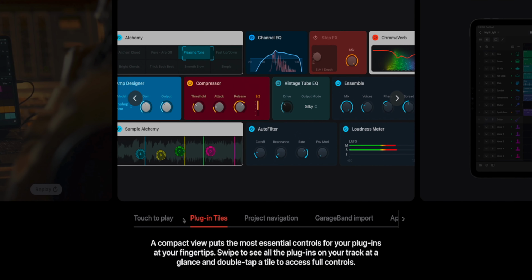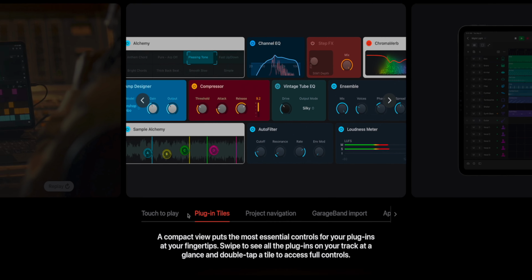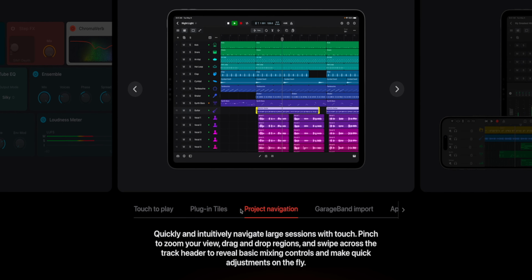You can control hundreds of plugins intuitively using the new plugin tiles feature, and it looks like these are reimagined at-a-glance designs of Logic's powerful stock plugins. Also, because this is on an iPad, navigating had to be simplified to pinch to zoom or even just swipe to scroll. Now, let's say you're a GarageBand user that's brand new to Logic Pro. Importing your GarageBand project is going to be a breeze, and this could be a nice transition to a Pro app without the full deep dive into the Mac version of Logic.